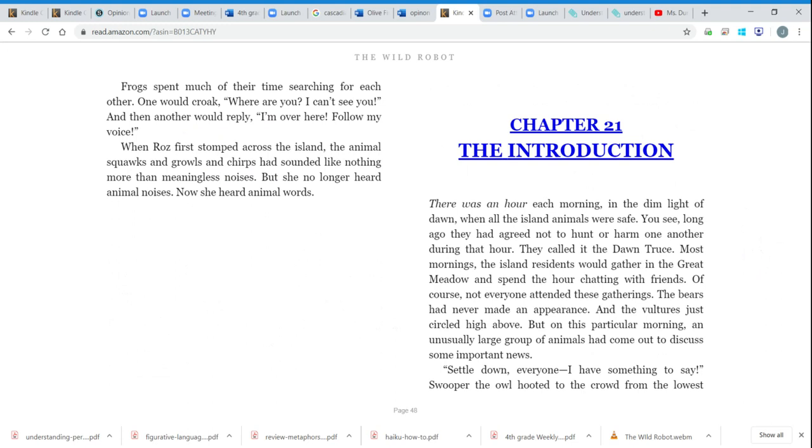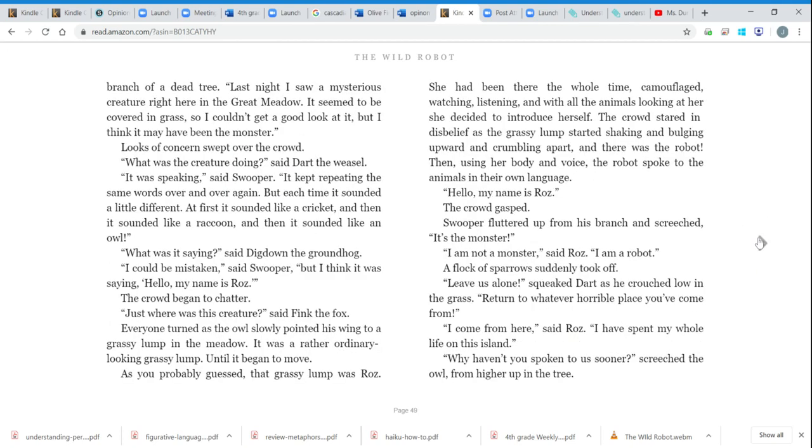"Settle down, everyone. I have something to say." Swooper the owl hooted to the crowd from the lowest branch of a dead tree. "Last night, I saw a mysterious creature right there in the great meadow. It seemed to be covered in grass, so I couldn't get a good look at it, but I think it may have been the monster." Looks of concern swept over the crowd.